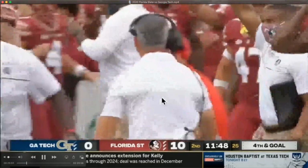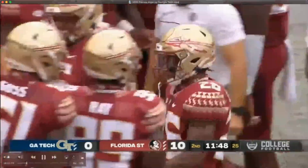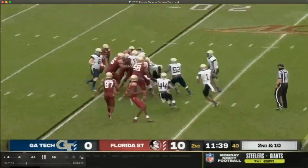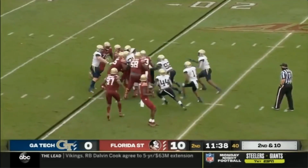And the explosiveness that he has is really excellent. He just, laterally speaking, he's not the guy you want in coverage. He's got the explosiveness and the ability to be pretty good on the edge. That's really good. So now, first drive of the second quarter for the offense, and nothing.